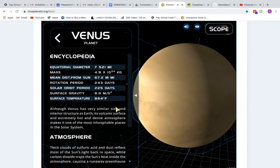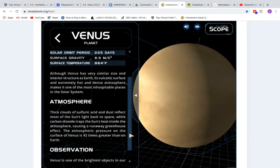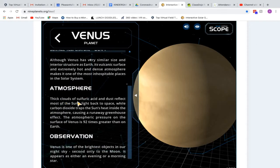Let's find out a little bit more about it. Ooh, and it talks about its atmosphere right here. Thick clouds of sulfuric acid and dust reflect most of the sunlight back to space, while carbon dioxide traps the sun's heat inside the atmosphere, causing a runaway greenhouse effect. The atmospheric pressure on the surface of Venus is 92 times greater than Earth. That means you would feel heavier. We wouldn't be strong enough to stand up. That is so crazy.